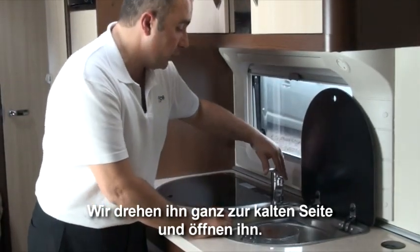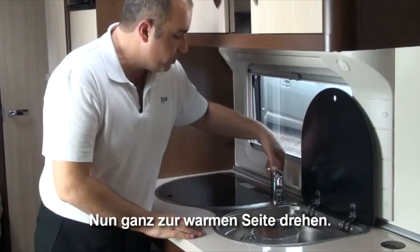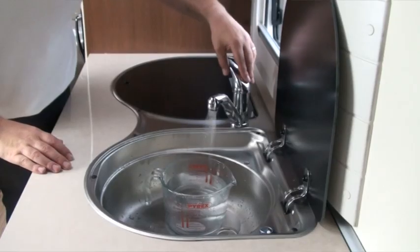So we'll just push it all the way to cold and release. So we'll just push it all the way to hot.